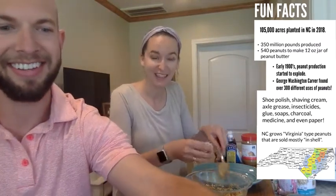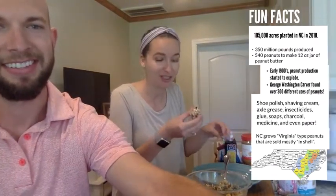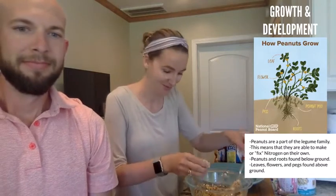So Paige is mixing here, and it's starting to look good. Once you've got it mixed all up, what you're going to do is just ball it into about an inch or an inch and a half, and then stick them on a plate.